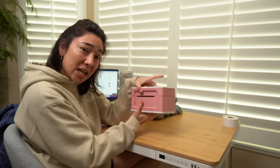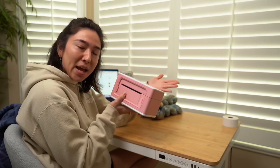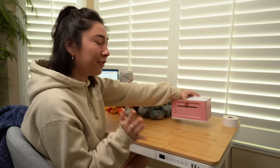Again, this is Bluetooth. I'm gonna print out some of the shipping labels and I'm also going to use it to make some really fun, cutesy little stickers that I can include in the packages as a little thank you gift. So let's go ahead and get everything set up.